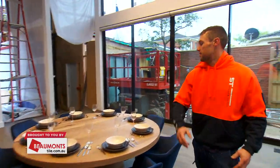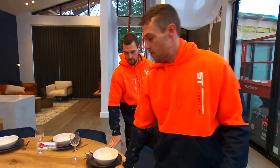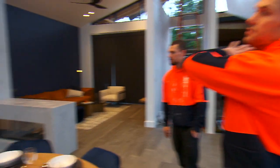Come on in. First thing you're going to see is Christian Cole custom-made dining table. Amazing piece, 8-seater. To your left, you've got a Venetian plastered floor and an amazing piece from Art Lovers.